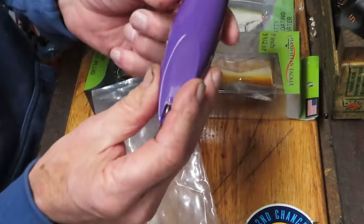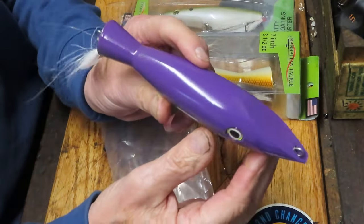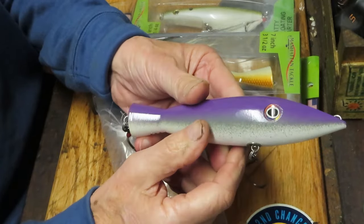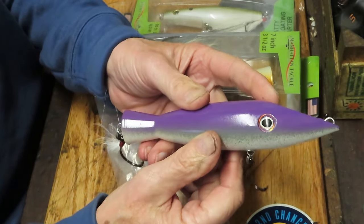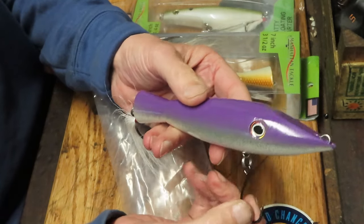We're going to run it this way. This has got a cut bill in it. And this one is wood. So he is one of those crafters that still works in wood, although he has changed an awful lot of his designs over to the molding.